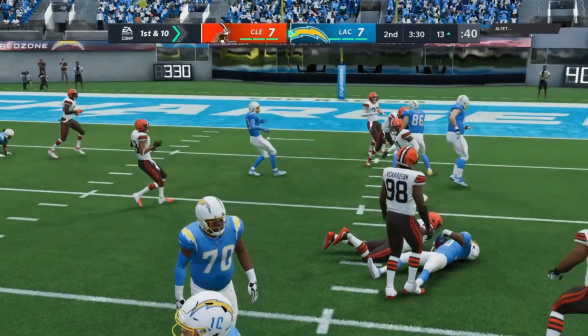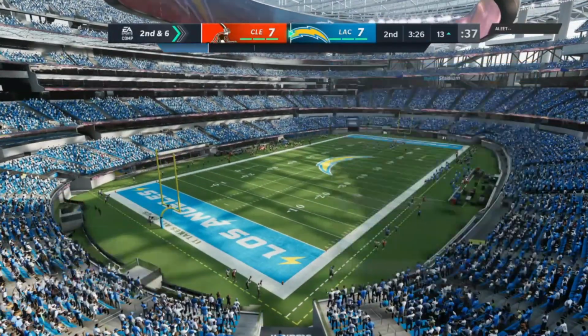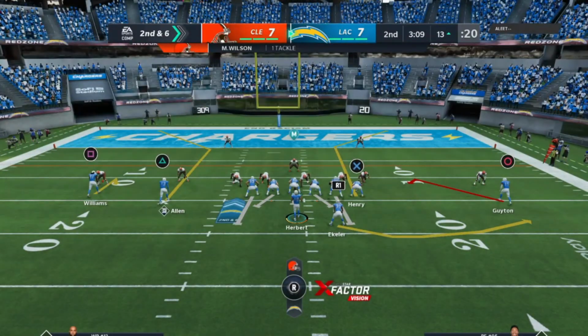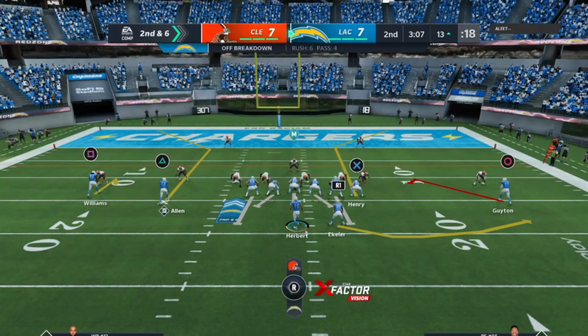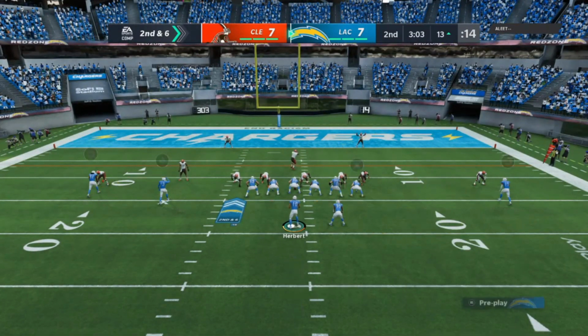Able to fight for about 4 yards there to the 13. Eckler, the ball carrier. Brandon, all things considered, they have to feel pretty good about getting that type of a gain, considering the blitz that they just had against them. At the 13-yard line.